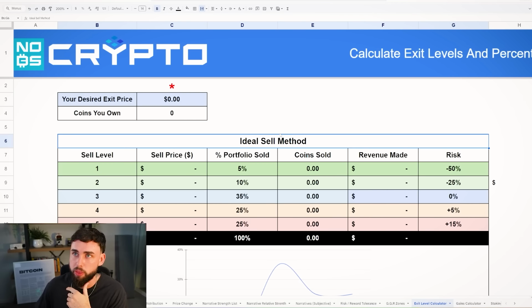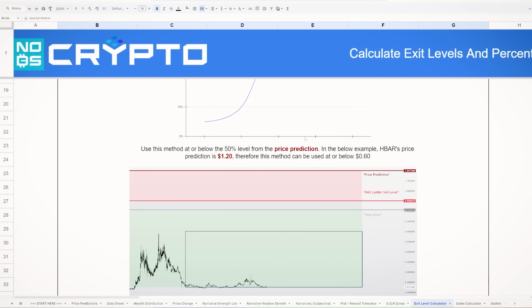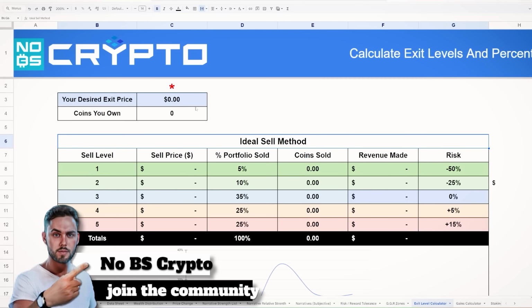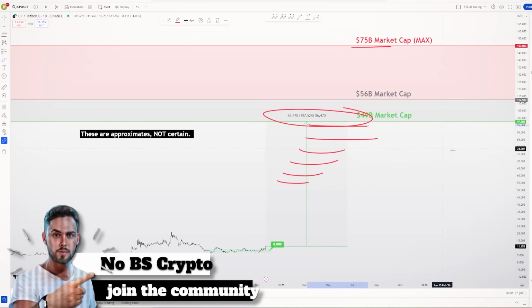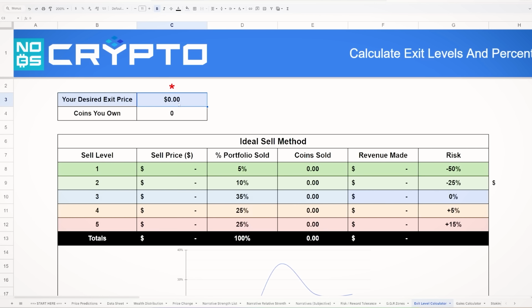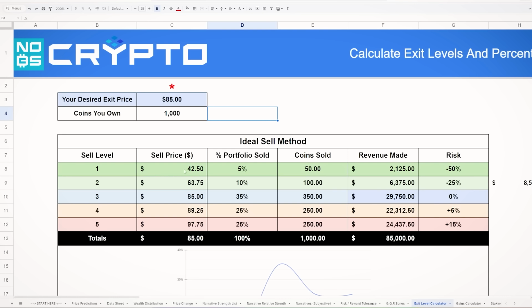And the ideal sell method here was one I came up with after a long time of analyzing this on the channel. So either way, it's very simple, right? This sheet's available again in the private community here, but you're putting in a desired price. So let's say we want to get out of ICP at maybe $85. $85 is our target, so we put that in here. And let's say we own 1,000 tokens. This will tell you the rest. So this will tell you where you have to set your sell prices up, how much you have to sell at each level, and then it tells you how much risk you have on the right-hand side here.